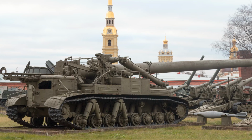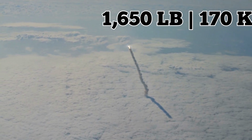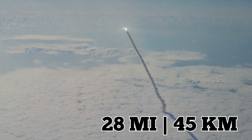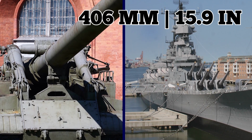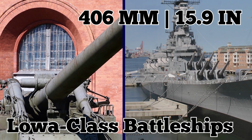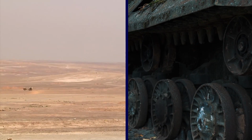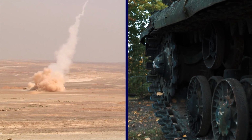The experimental model, completed in 1957, was capable of firing a 1,650-pound projectile at a range of up to 28 miles. Its cannon was bigger than the 406mm guns that operated as the main battery of American Iowa-class battleships. But along with its advantages came several shortcomings. For one, it had a huge recoil, and firing it unavoidably destroyed its chassis.